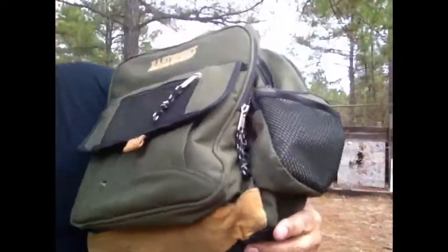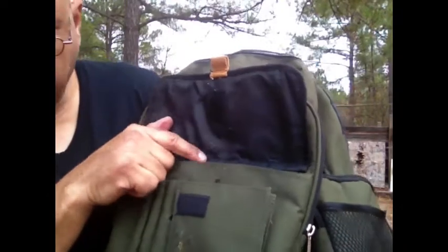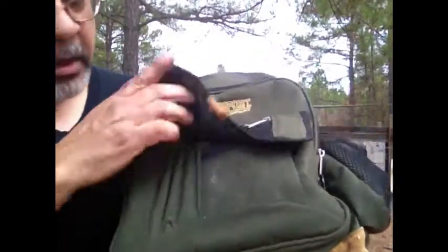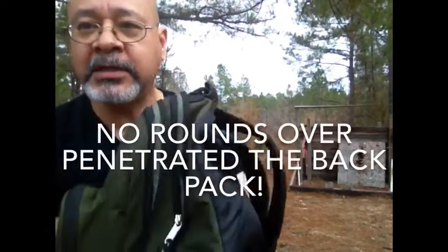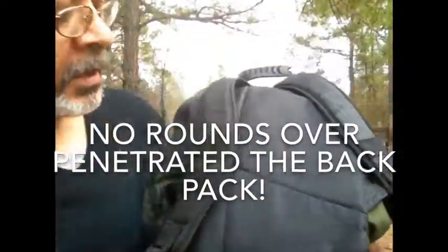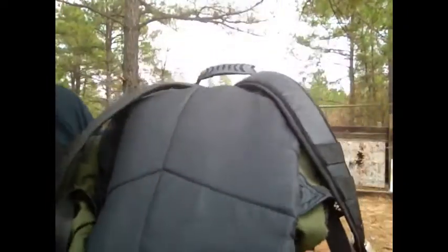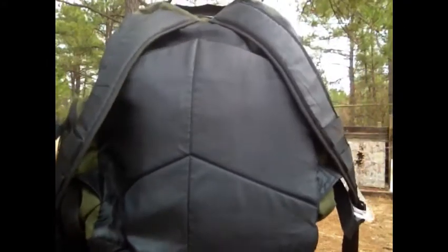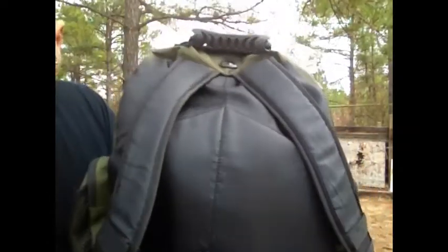So we're going to show you the bullet holes. These are the holes. You can see it went through several of these puncture holes, as you can see where the bullets went through. Before we show the inside, let's show you the back side. You can see none of the bullets came out. Nowhere did the bullets come out the back side. Not a single round came out.